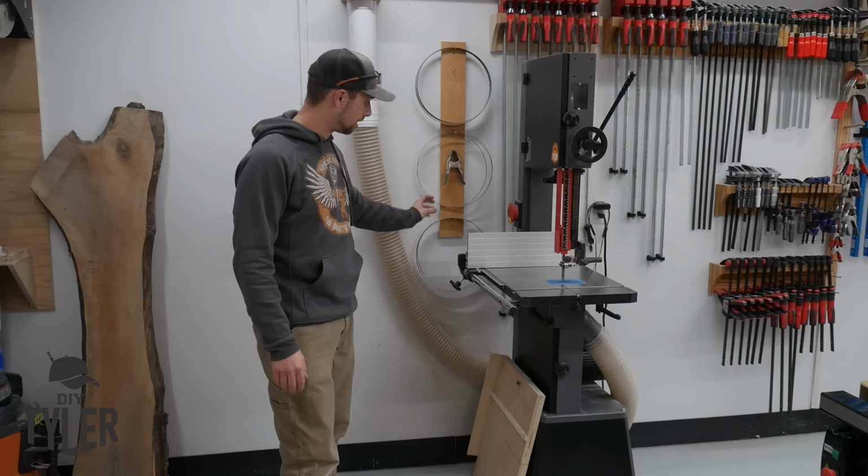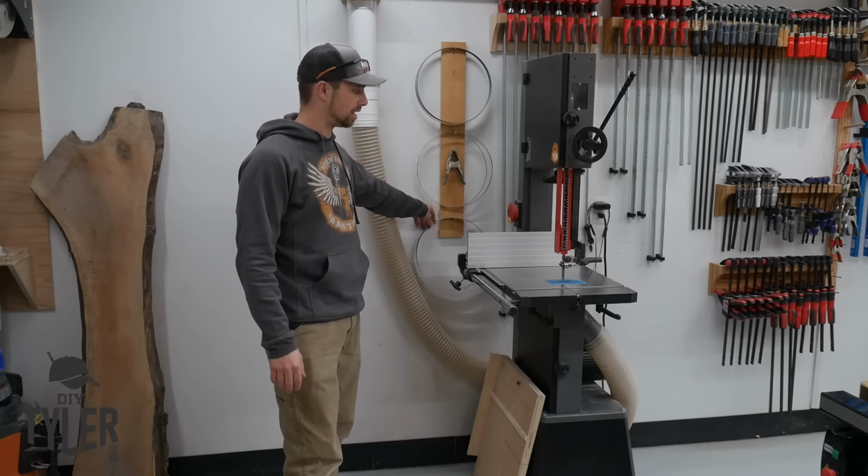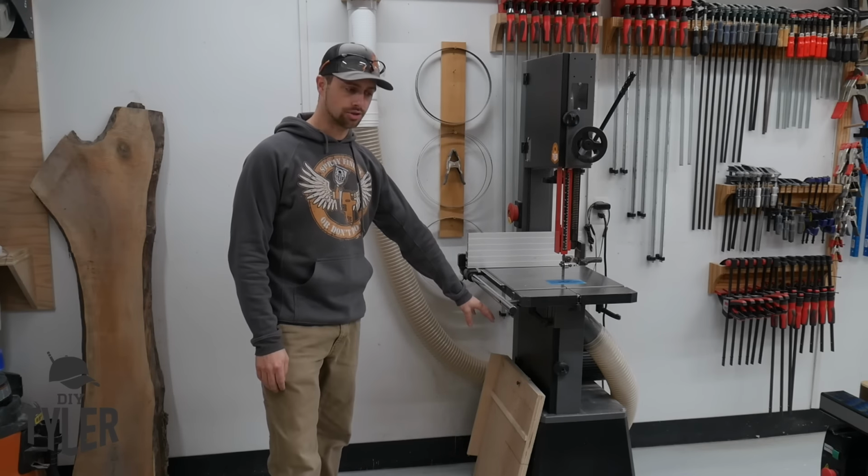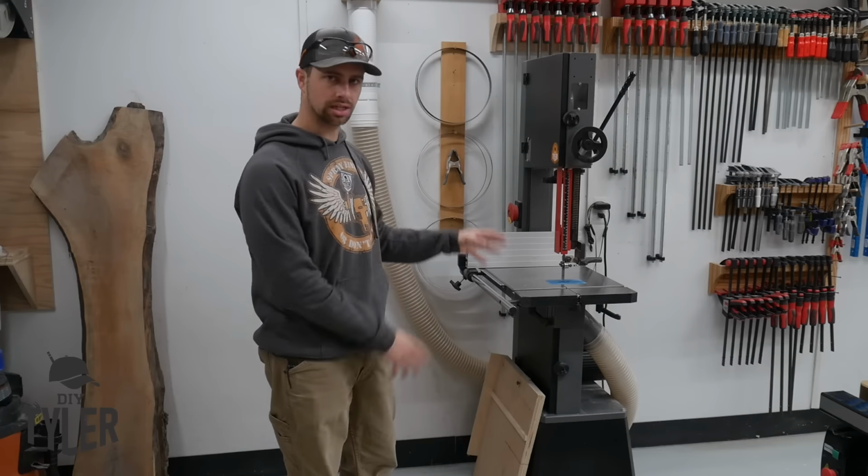Got my bands for my blades for the bandsaw. Do you call them bands? Hung up right behind here for quick access. Circle cutting jig right there, which is really the only jig that I use here with the bandsaw.